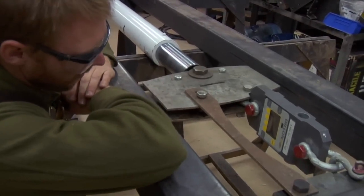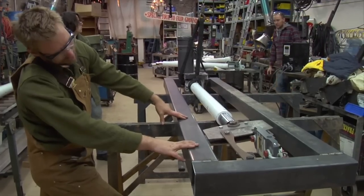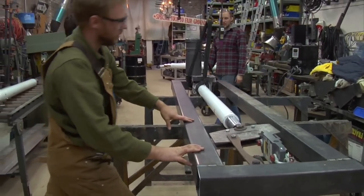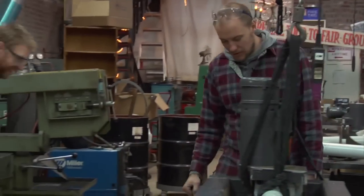Okay, you're at 25, 50, 105, 130, 140. 4,000-ish. That is 8,000 pounds. So we're good. That's all we needed to know. Yeah. Fuck yeah, motherfucker. All right.